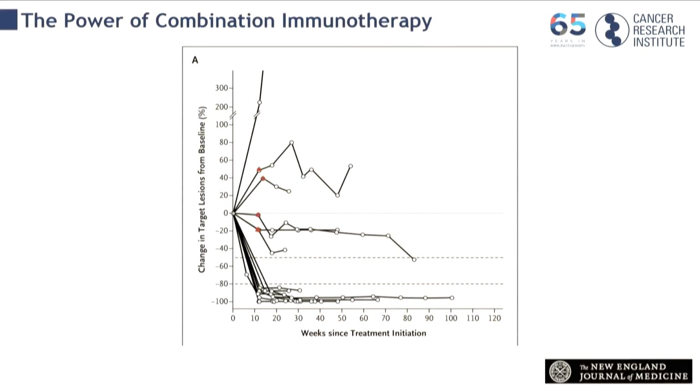This is a critical paper published in the New England Journal of Medicine. These are melanoma patients treated with the combination of anti-PD-1 and anti-CTLA4 combination immunotherapy. And you can see that most of these patients have their tumor shrink, and shrink quick. So this is a good thing, and this is now a standard of care for melanoma and for kidney cancer as well. That's a combination immunotherapy.